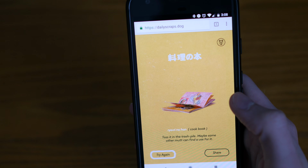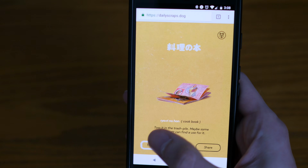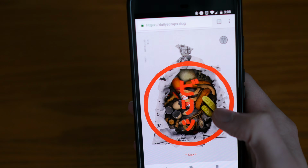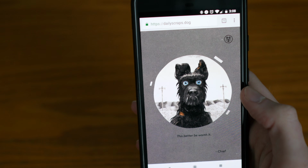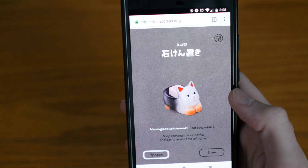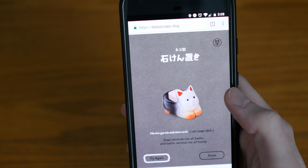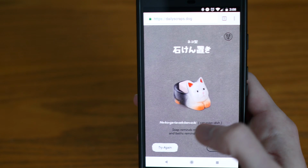It is a cookbook. Toss it in a trash pile. Maybe some other mutt can find a use for it. Another starry bag. This better be worth it, says Chief. It is a cat soap dish. Soap reminds me of baths, and baths remind me of home. Baths.